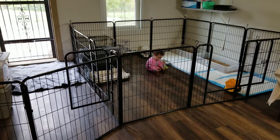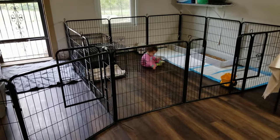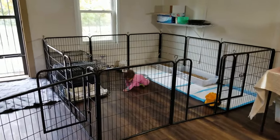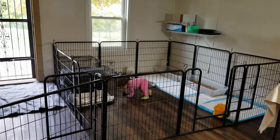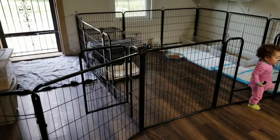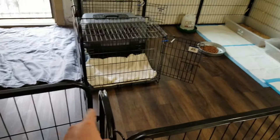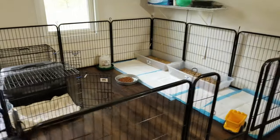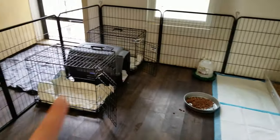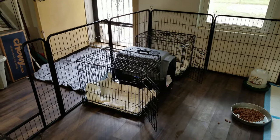Hey, you guys, I was not going to take any vlog videos today. I was just going to spend the day on the computer, but then I started cleaning downstairs and decided to totally change the puppy's pen, so I made it bigger. We added panels on the sides, one extra panel on each side. The other reason I wanted it bigger, besides the fact that they are growing, is because I wanted to get the kennels in here and start crate training the golden doodles.